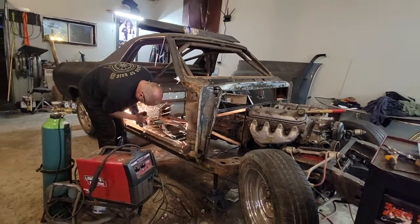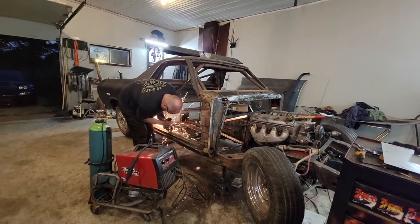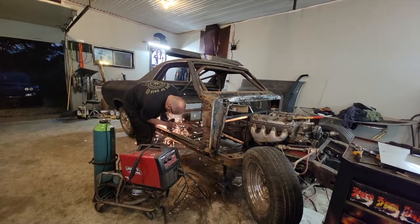So now I'm working on sealing off the bottom of it. Here I'm cleaning up the door sills underneath. The thing is, this car, most drift cars and race cars today, and everything that I've worked on pretty much previously, has been a unibody chassis.